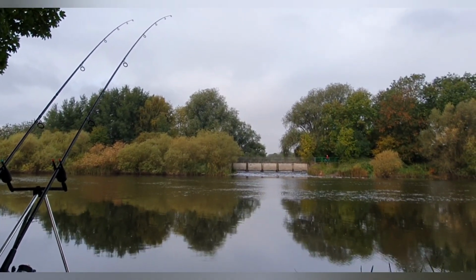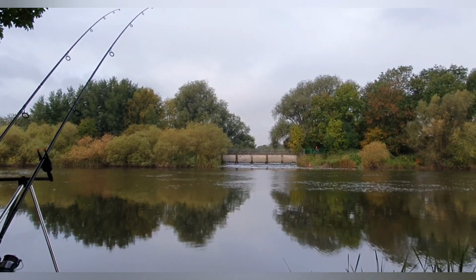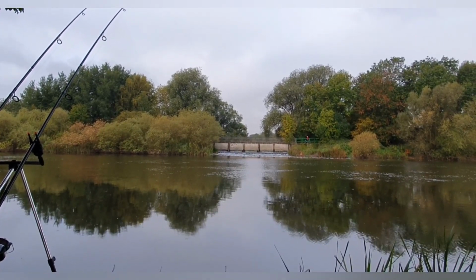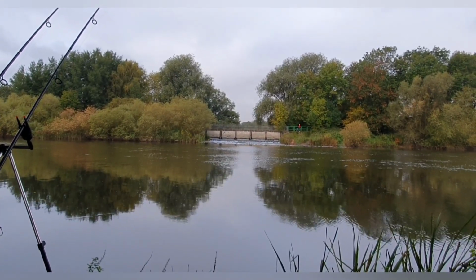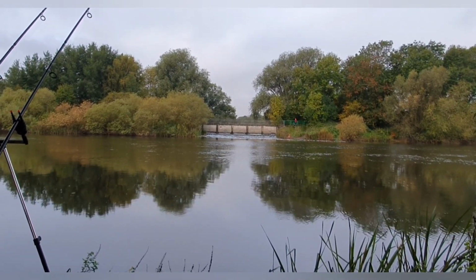Yeah, just recast. Thought I'd better get a bit of detail, and I'm not going to say where exactly I am. Obviously it's on the Trent, but yeah, the date, it's a Saturday. I think it's the 17th of October 2020. I'm here with Mark Davis. He's in the swim up from me.